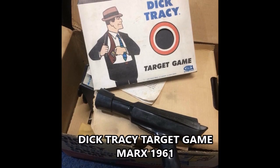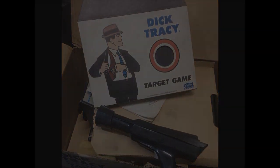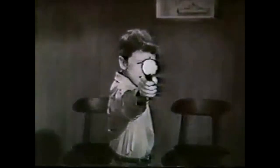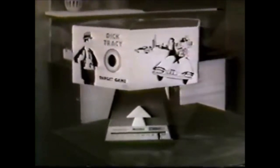Dick Tracy Target Game by MARX, 1961. Touted as a toy gun that could really shoot through glass, this was the pinnacle of interactive toys for children in the 1960s. The Dick Tracy electronic game was a target game that you plugged in, and you had a light gun that was making it a shooting game, hence that you could shoot through a window.